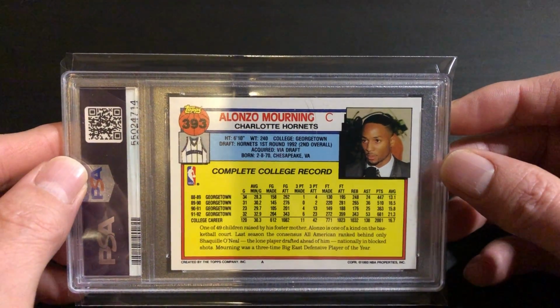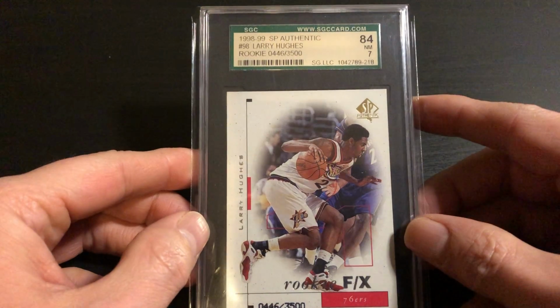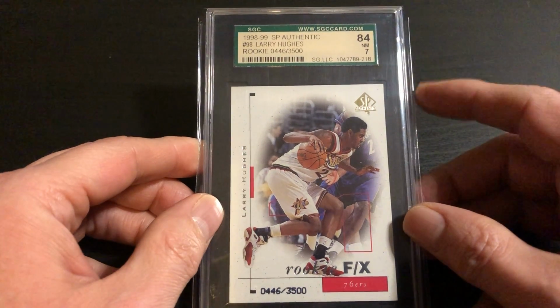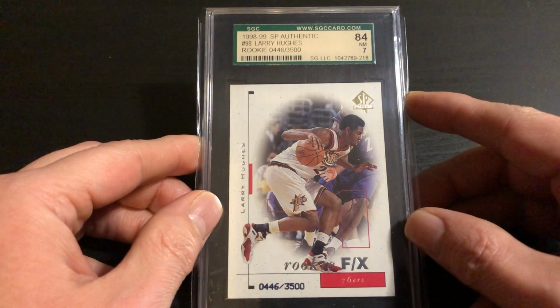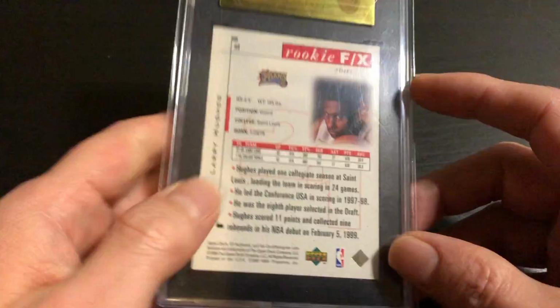I'll show you the back since I didn't on the last one. Yeah, so those are the PSA card pickups that I picked up, and then I picked up an SGC, but this is old. This is not what they look like anymore. I would imagine that this was probably graded around 98, 99 when this card came out, but this was the big set when I stopped collecting. And I've got the Vince and the Dirk, and I didn't have the Larry Hughes, so I picked this up near mint 7. I paid $1.99 for it, so it was worth the price for me. And so added it to the collection.